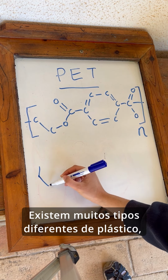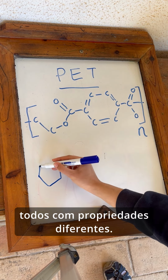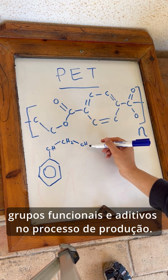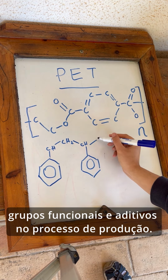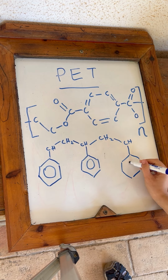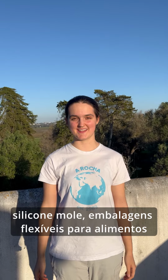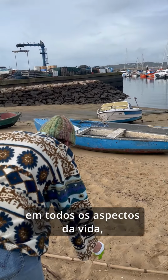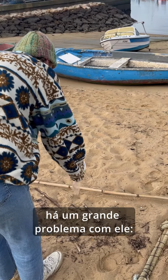There are many different kinds of plastic, all with different properties. Plastic properties vary so much due to the use of different monomers, functional groups, and additives in the production process. This is why we can use squishy silicone, flexible food packaging, and rigid hard plastics, all useful in their own ways. While plastic is incredibly useful in all aspects of life, there is a big problem with it.